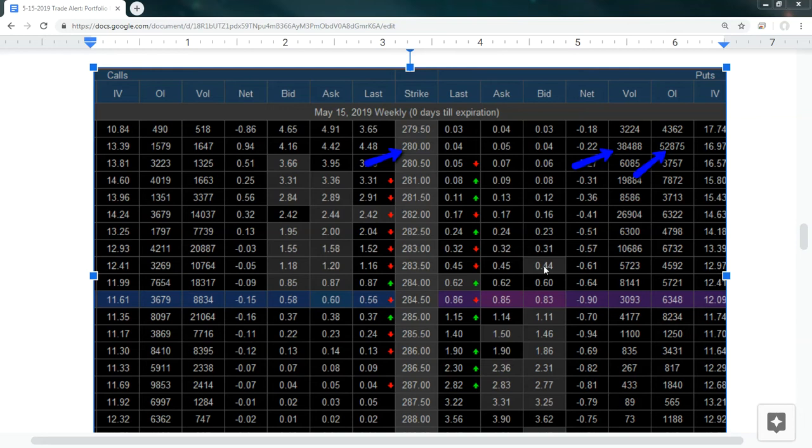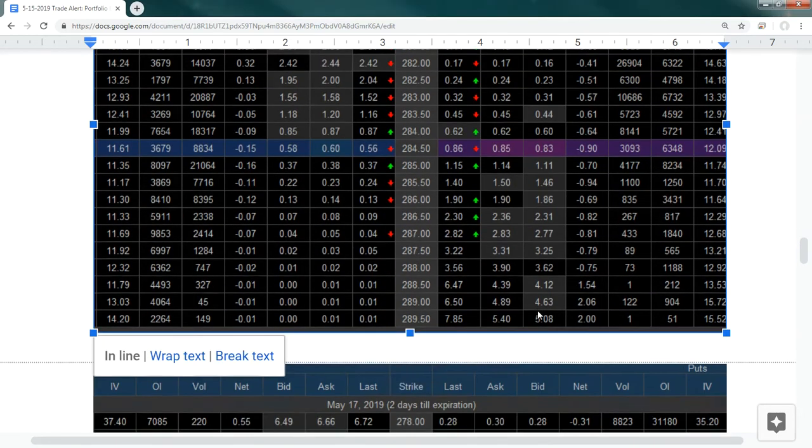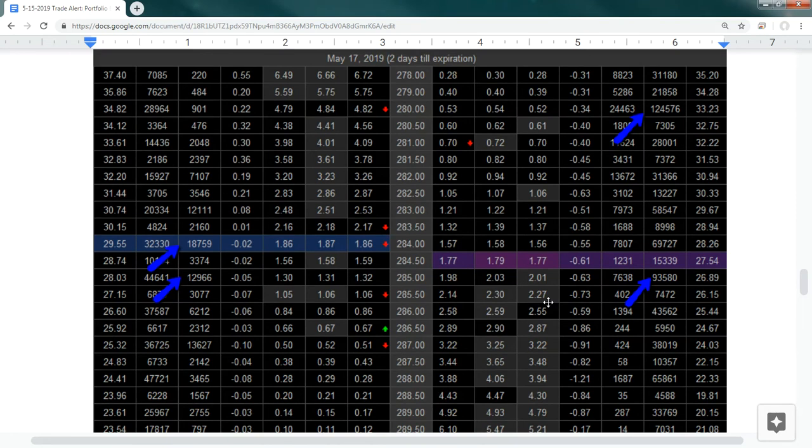That's about $1 billion worth of capital that is on the line to purchase the SPY if we hit this 280 level. So that's a big support level and why we chose that. And we're going to see a similar setup in the options expiring this Friday. So that's just for today that exists.